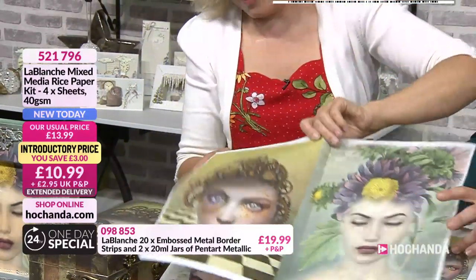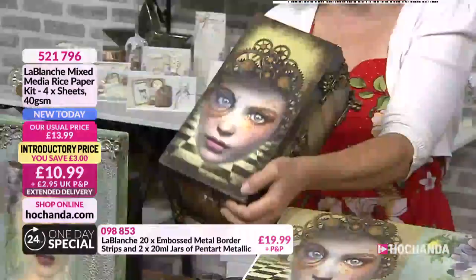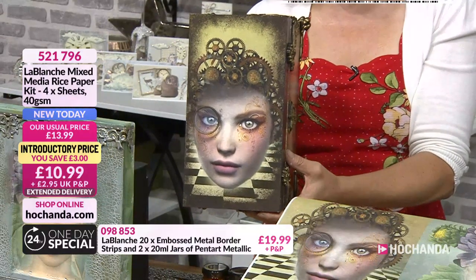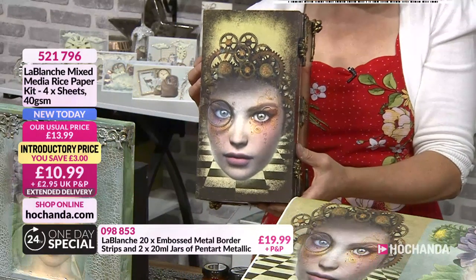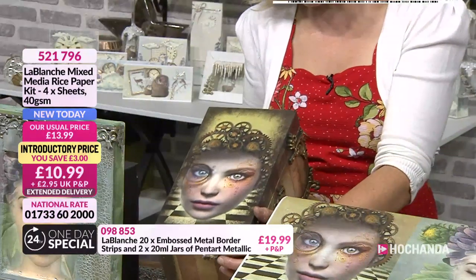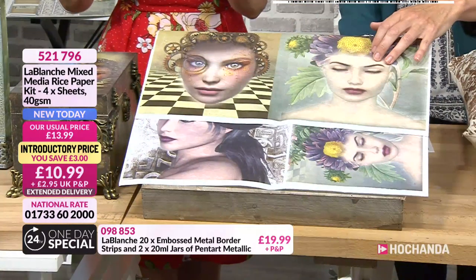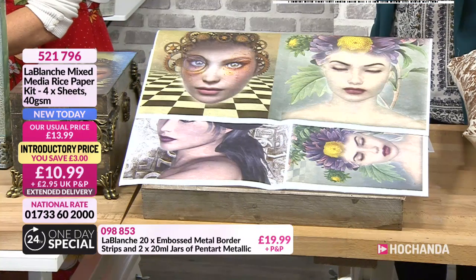This box here, Leonie, that lady's on, is just phenomenally easy to do. It's literally just popping it on the box, glaze over, black paint around the outside. That is it. That's the beautiful thing about these. You can do loads with them. If you want, you can paint the face and make it your own. Let me find another one for you. That's nice, very serene, that one, isn't it?